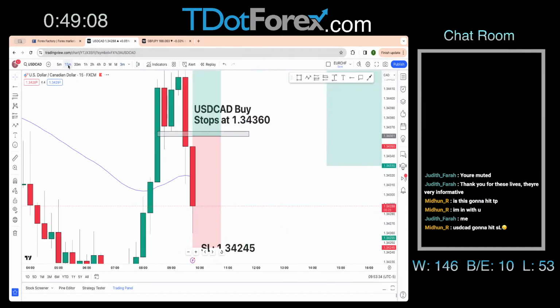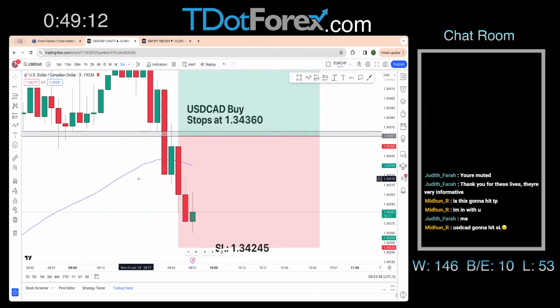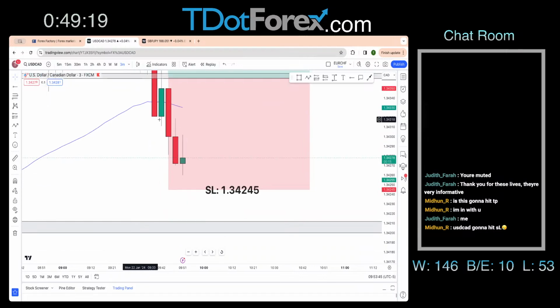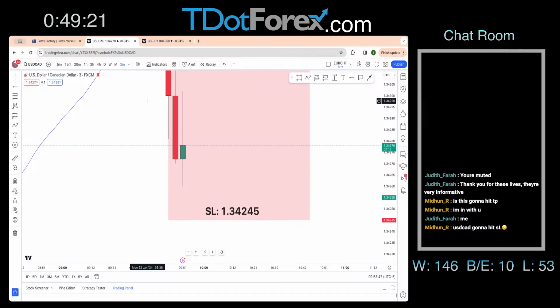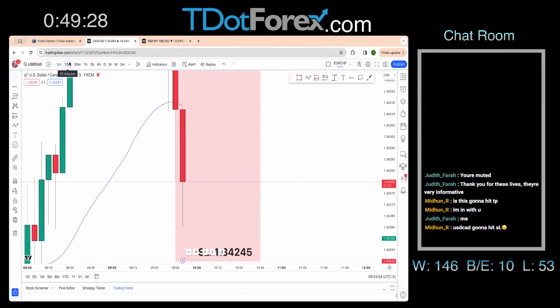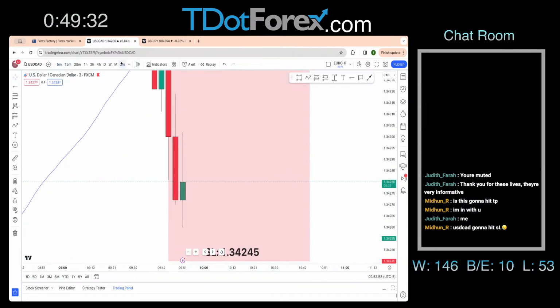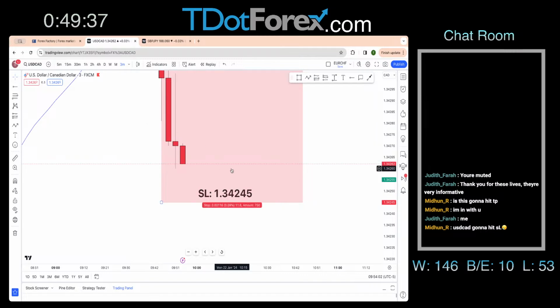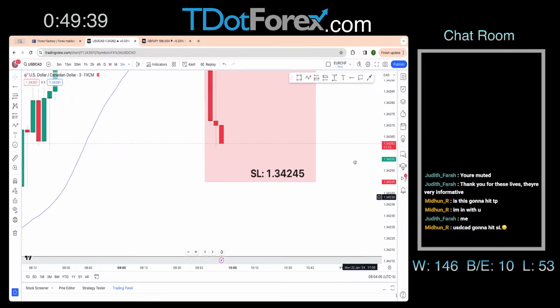We have 7 minutes to go. It's just holding way too weak here. Look at GJ still stuck here. Again, another attempt from USD CAD here. Does it give in? Still pushing.